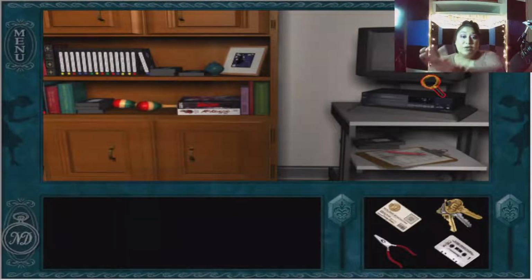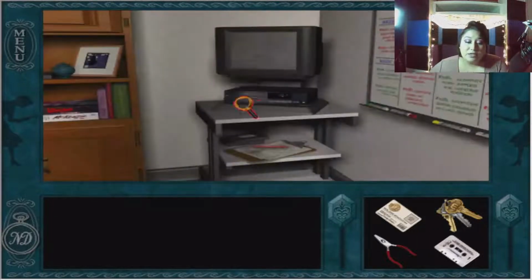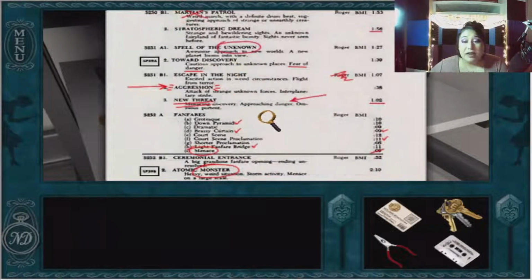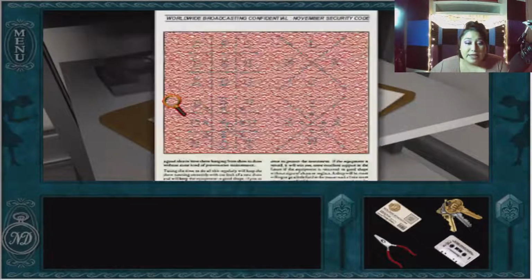So let's go this way. Let's start here. We can go on the TV, but it doesn't turn on. Nothing turns red when you click on it. So let's go down. We have some tapes, but they don't turn red. Nothing there. We have this piece of paper. Let's click on it. Zoom in on it. There's nothing really of importance here. And then we find this paper that's behind it.